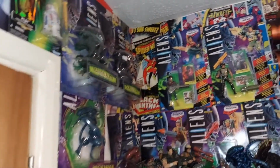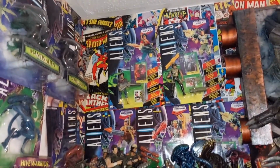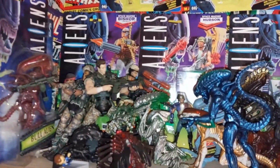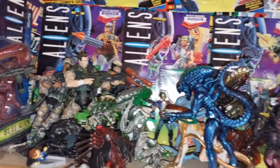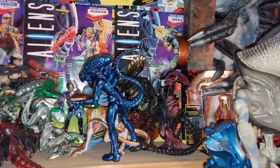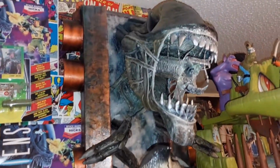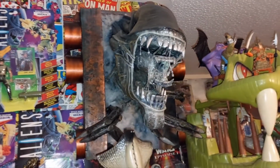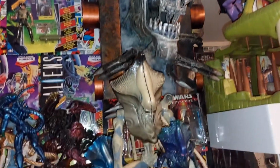Another great section that I've got is the Alien Corner. As you can see there, there's a few Marines making a last stand against some aliens. There's the great big alien coming out of the wall, which I absolutely love. Got that from Nerd Base from Craig. Thank you, Craig, if you're watching this.